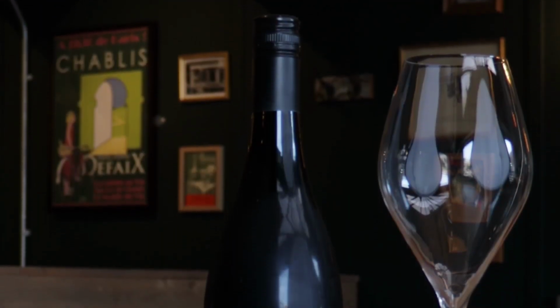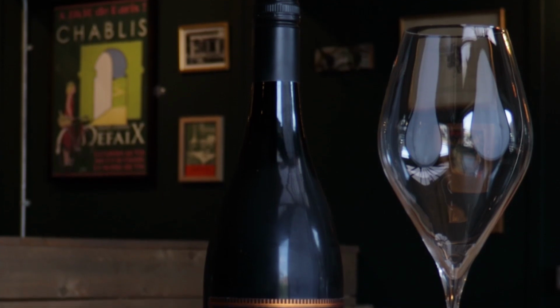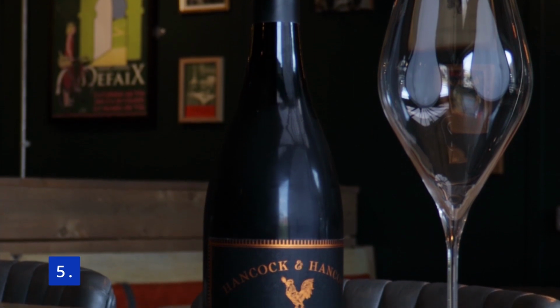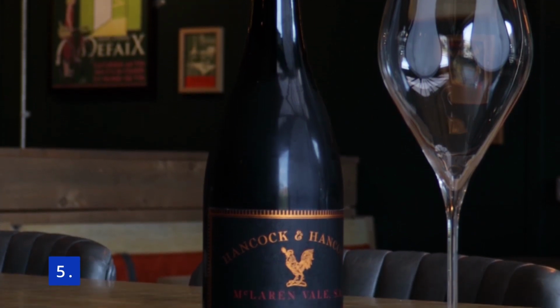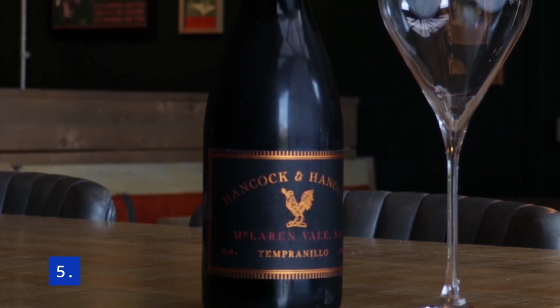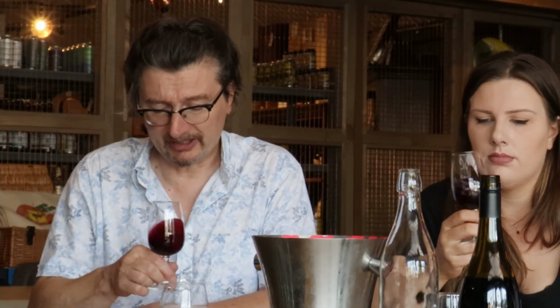So the first of our reds is interesting, from McLaren Vale. It's from the Robert Oakley stable. It's their Hancock and Hancock. I should stress no relation or connection with the former health secretary. But it's a Tempranillo. Tempranillo, you're probably much more familiar with from Spain, but it's now being grown essentially all across the world, and produces lovely deeply coloured, rich, vibrant styles of red.